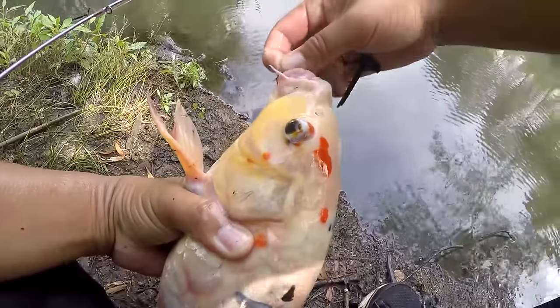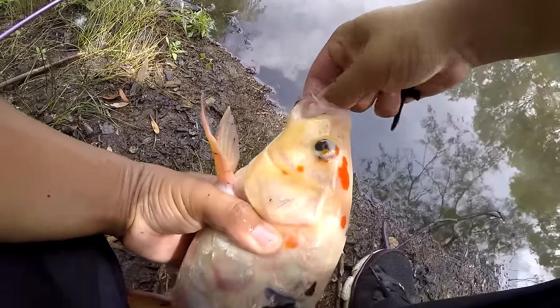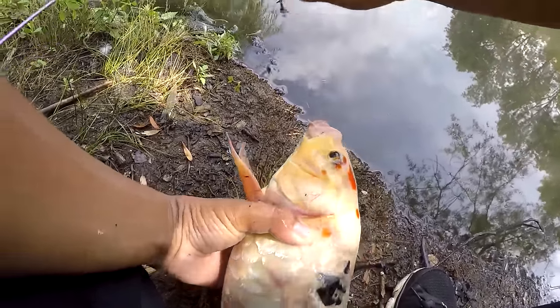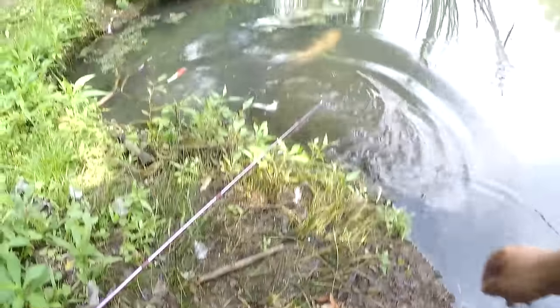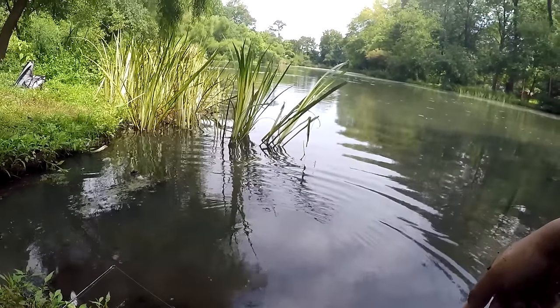I'm just gonna unhook her real quick, as fast as I can, if he allows me to. Okay, maybe I'll need my pliers. Oh, there we go, it's off. I'm not gonna take photos of that fish. Oh well, even if I wanted to, it's gone now. Whew, all right, nice fight. All right, fellas, as I said, we're taking it easy today.